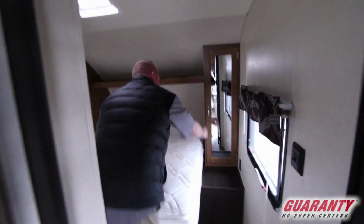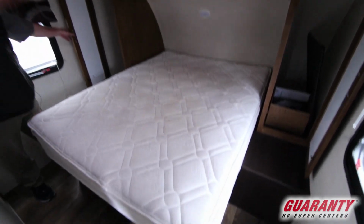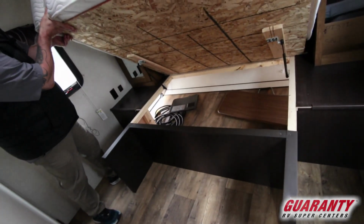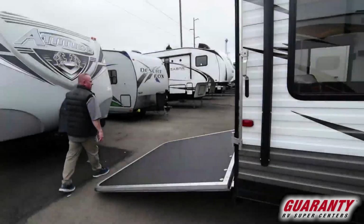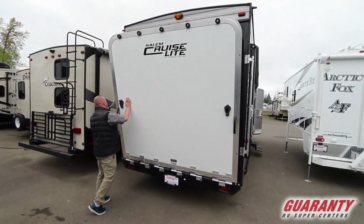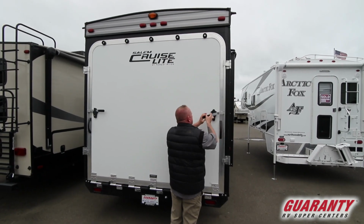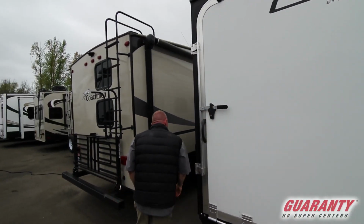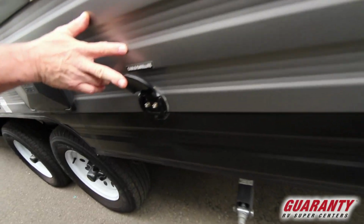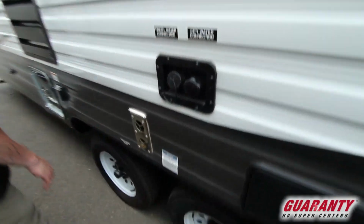Come on into the bedroom. Got a walk around bed with wardrobe on both sides of your bed. Storage underneath to access your pass-through. Your ramp's easy, lightweight. Got a little cable satellite coax, your outside shower, then you got your fresh water and your city water connections.